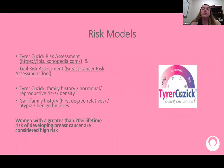So how do we determine what someone's risk is? We know if a patient has an elevated risk, but we don't know how high their risk is and what we should do based on that number. There are a couple different risk models we can use. The ones I use most in my practice are the Tyrer-Cuzick risk assessment and the Gail risk assessment. Both of these have been validated. They're what NCCN guidelines, the National Comprehensive Cancer Network, identifies as using to show if a patient's high risk or not. The Tyrer-Cuzick has tended to be the most accurate risk assessment, so I probably use that one more. But Gail has been around for a long time, and we use that one also.